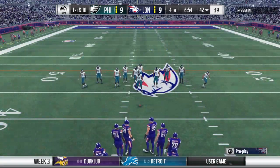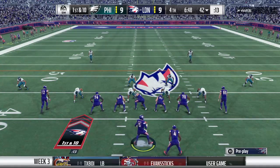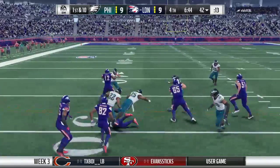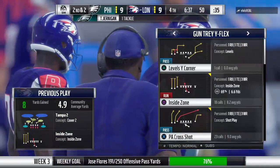Some good games going on in the early window. This might be the best of the bunch. They'll run it now out of the gun. Just what you want on a first down run. Call it 8 yards, and it's 2nd and 2.